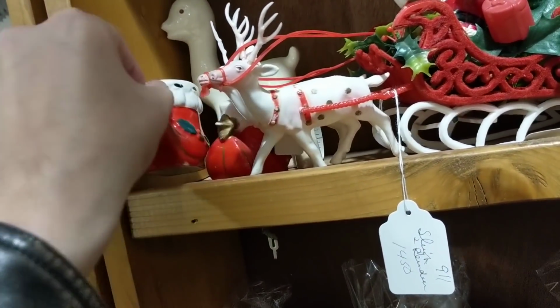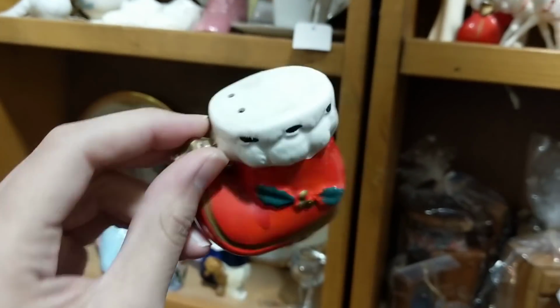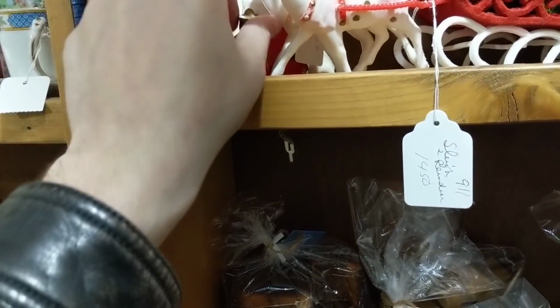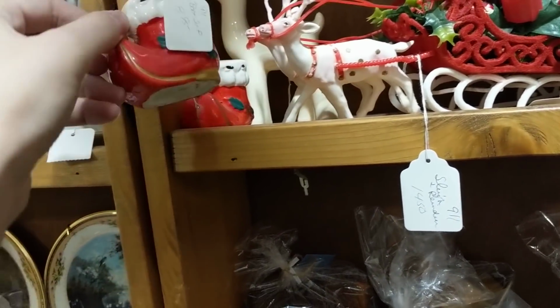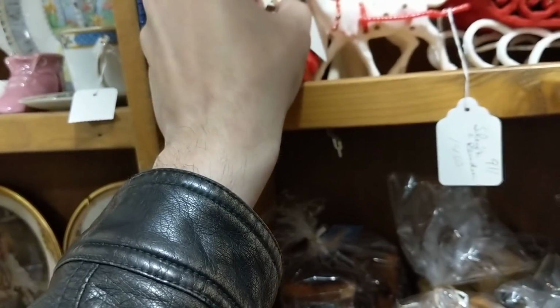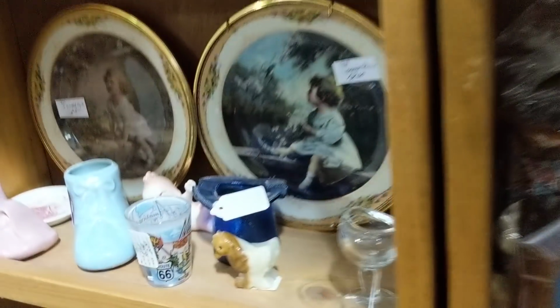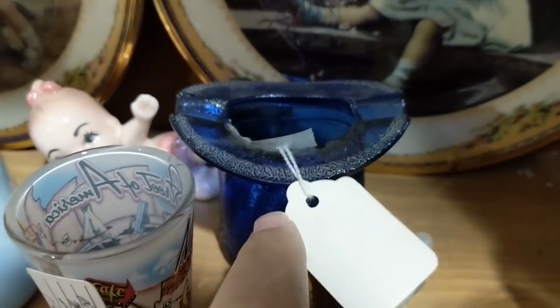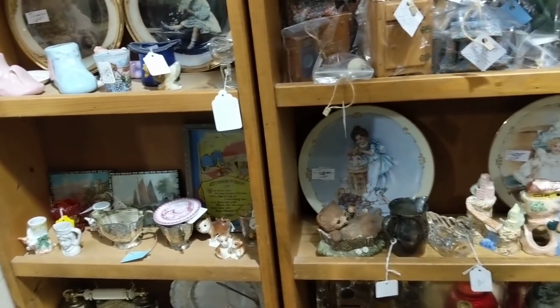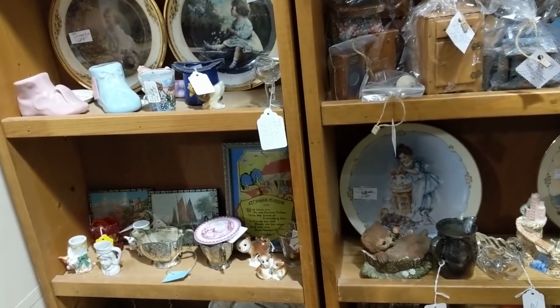These are kind of cute. Little boots. Yeah, I've seen those, I think. Japan. The boots don't seem to be very popular. $8.95. They've been here for a while. You can always tell whenever you see really faded tags like this. How long do they have to sit to get that faded?